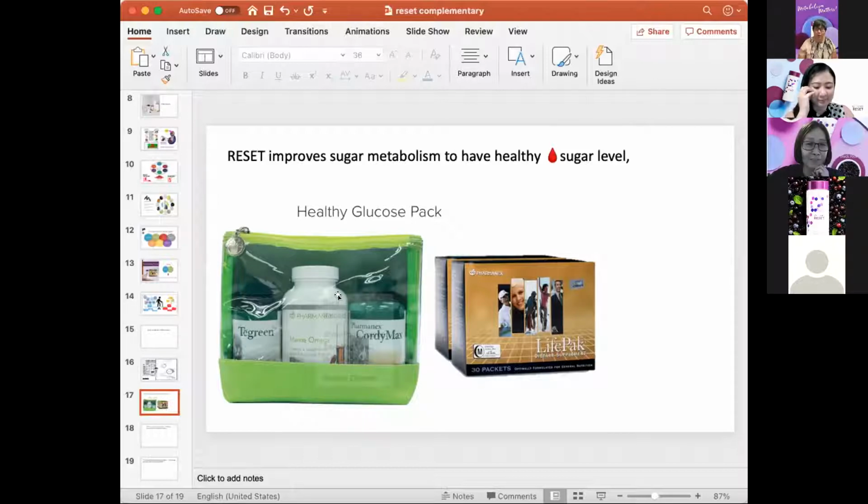So if you have any friends who are already taking these, we add on Reset, and it will help to enhance the benefits coming from here. I wouldn't consider taking any of these away, because each of them has other benefits as well. We know LifePak is our multivitamin, multimineral, antioxidant, so you need that, and LifePak can complement with Reset. And not forgetting Tea Green and Cordymex, they have other benefits.